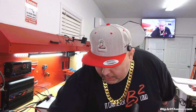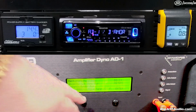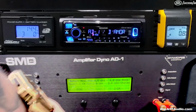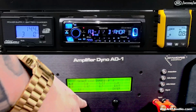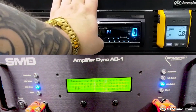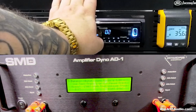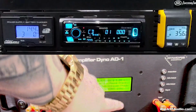I'm just gonna get things set up now. We have our Fluke, we have our Kenwood, we have our SMD Dyno, and I'm just gonna get right into this mode. Dynamic. We're mono. Yes. We're gonna go to 1 ohm. We're gonna go to track 1. Pause. And then I'm gonna unpause and hit start dyno.